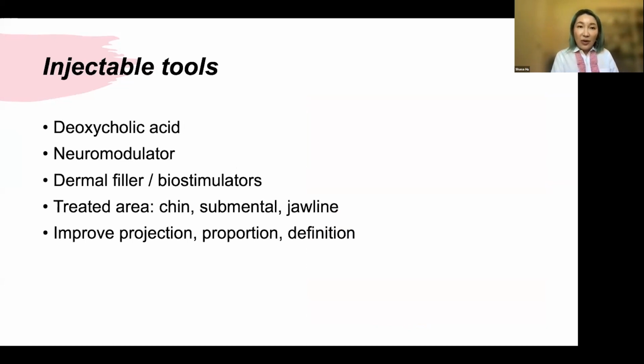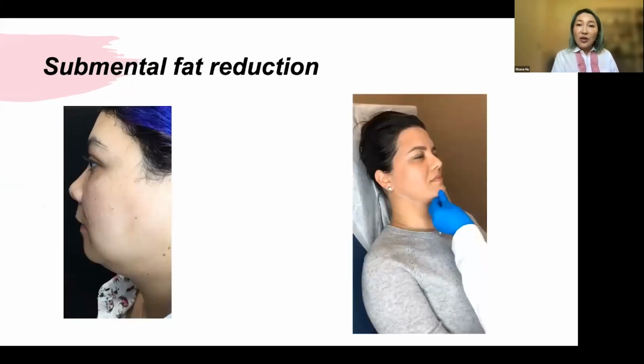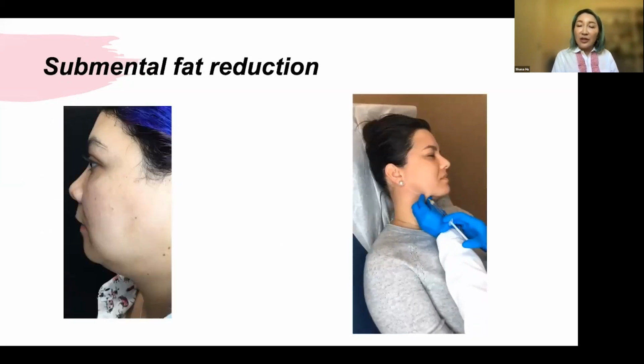As injectors, we have a lot of tools in our toolbox. We have deoxycholic acid, we have neuromodulator, we have filler, biostimulator. It's important to treat the whole lower face when you talk about jawline contouring. Typically, I like to include chin, submental, and jawline to improve projection, proportion, and definition. So let's start with submental fat reduction.